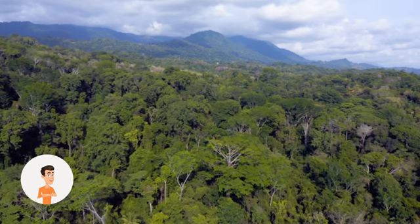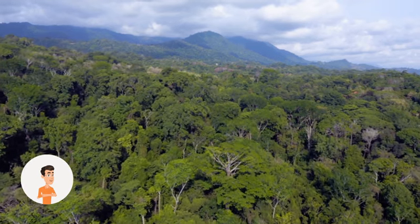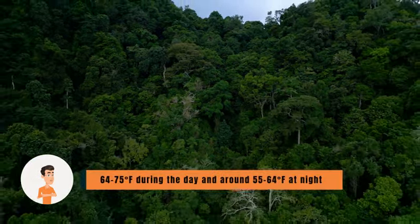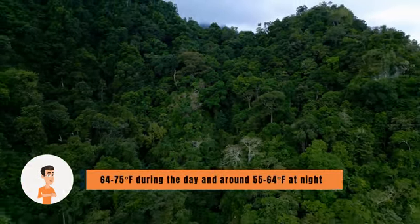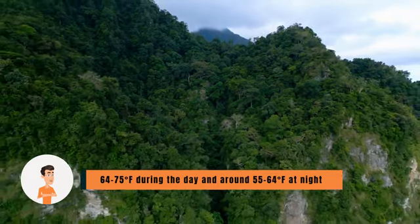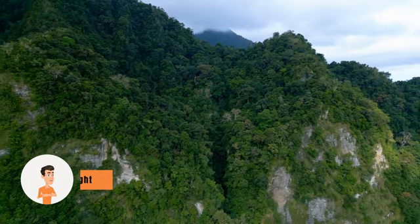These areas are typically at altitudes ranging from 1,600 to 3,900 feet. In this environment, the ideal temperature for this species is 64 to 75 degrees Fahrenheit during the day and around 55 to 64 degrees Fahrenheit at night.